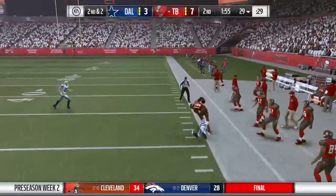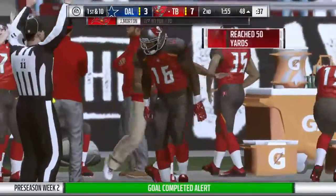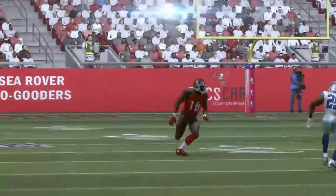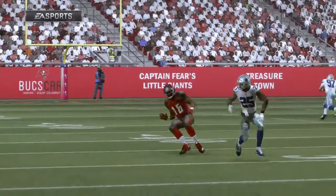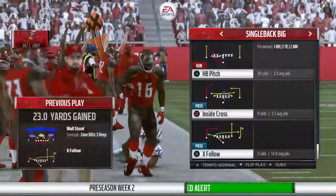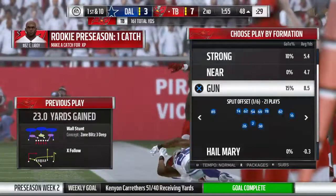He'll find his man on the comeback route, complete. 23 yards on the play. And another thing that makes the comeback route really effective is that oftentimes after you've made the initial move, receivers breaking away from the defensive back, and that makes it a really tough play to defend. Nice chunk of yardage picked up there.